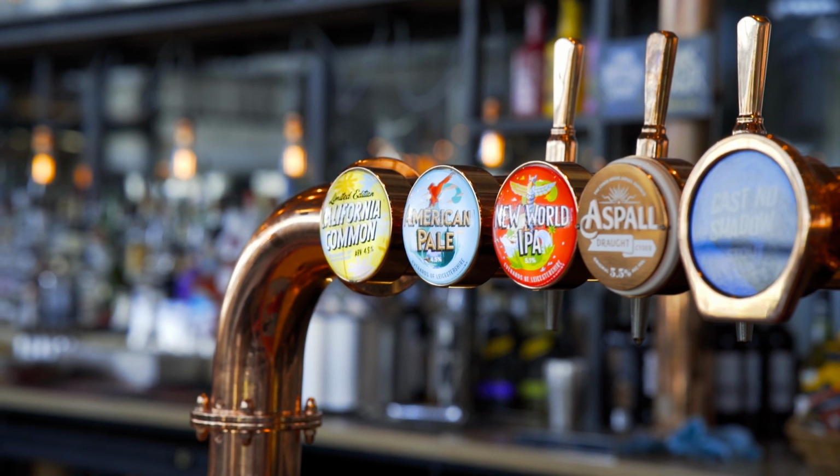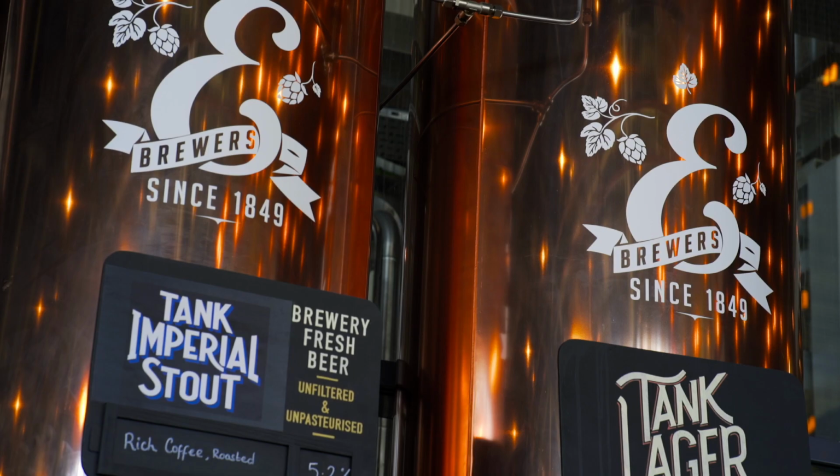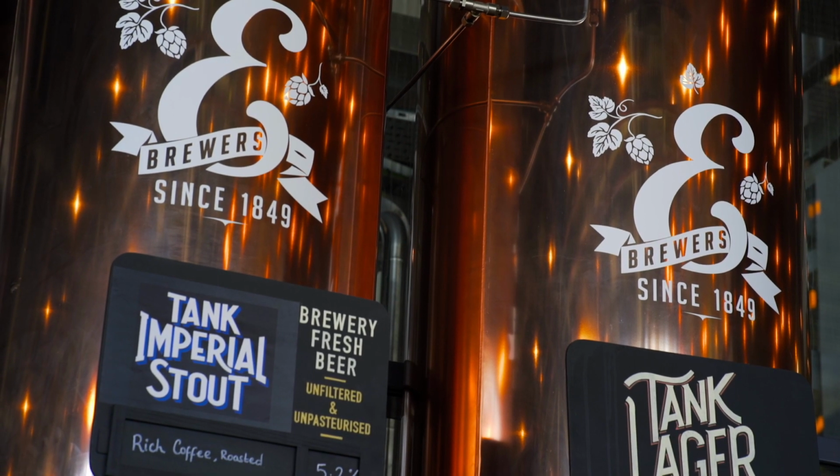Now, again, with it being a new site, we've not got any historical data to compare the new equipment to, but we can see that the expected consumptions have been achieved. We've not seen a gas consumption that we weren't expecting, and we're happy with the performance and the efficiency that the machine is delivering.